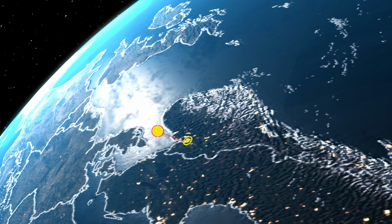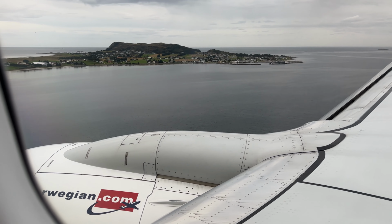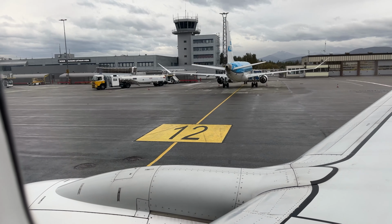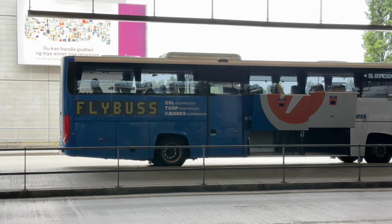I flew in from Oslo this morning. Ålesund is on Norway's west coast, built on a group of islands extending out into the ocean. That's where the airport is, but you can get to the city in 15 or 20 minutes. The flybus is a cheap and convenient way to do that.